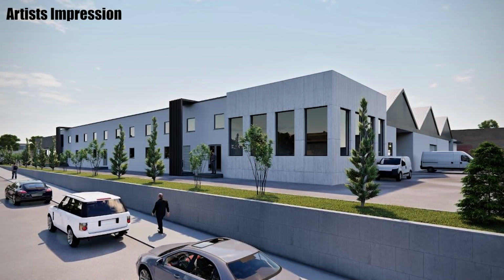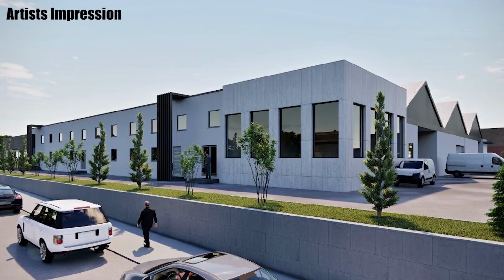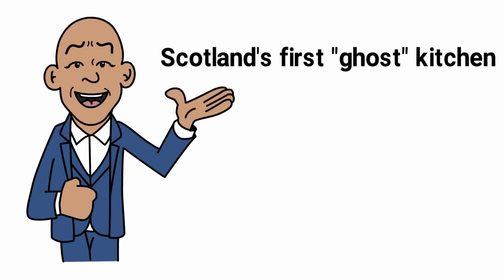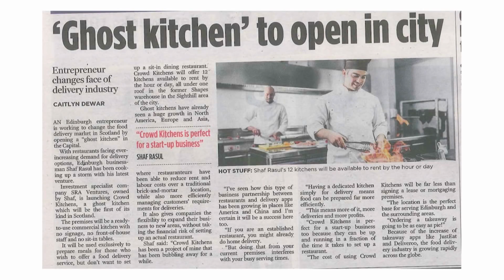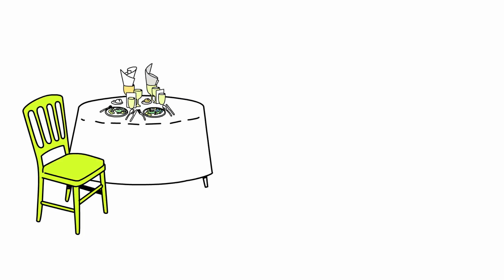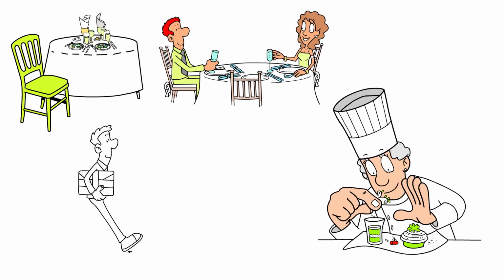This unit is going to house my new crowd kitchens, and to say I'm excited is an understatement. Believe me, this is going to be a game changer. We're launching Scotland's first ghost kitchen. There will be 12 ready-to-use commercial kitchens, especially for businesses making food exclusively for delivery. They aren't restaurants in the traditional sense. They have no signage, no front of house staff, and no sitting tables. You won't go for dinner here, but your dinner will get made here and brought to you.